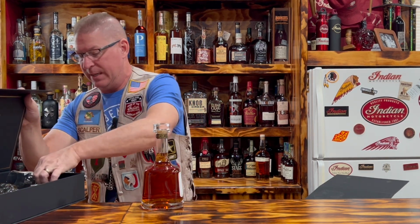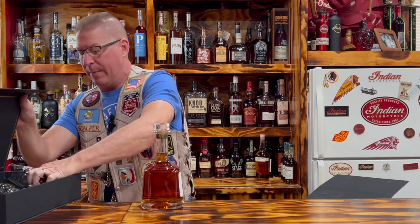I don't know. I think that I liked it when I formulated it. Am I going to like it now that I actually have my own bottle? Well, let's break out our little tasting glass here. That is a tight fit in there.